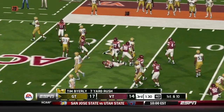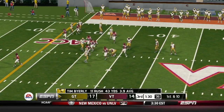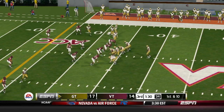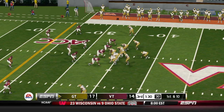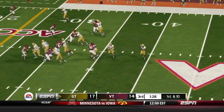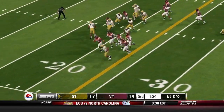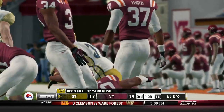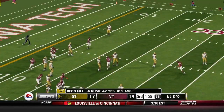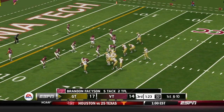Up the middle for a nice gain. That's how we do, D. That's how we do. Gain of 7 on the play. They don't want none of this. 1st down. He's at the 20. He gets out to about the 17-yard line. That's good for a gain of 17 yards. 1st down. Georgia Tech is up by 3.